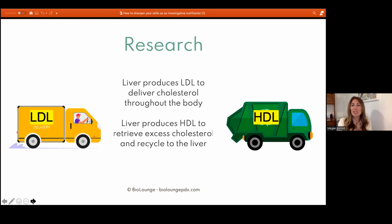So HDL is your recycling truck. It goes around and picks everything up. My understanding of the liver and cholesterol is still not advanced. I will not claim to have an advanced understanding, but it was Beth's case that caused me to acknowledge my lack of understanding and dive into the research, right? And talk to other providers about it and learn more about what was really happening and why an infection in the mouth was causing what we would consider to be a cardiovascular risk, right?